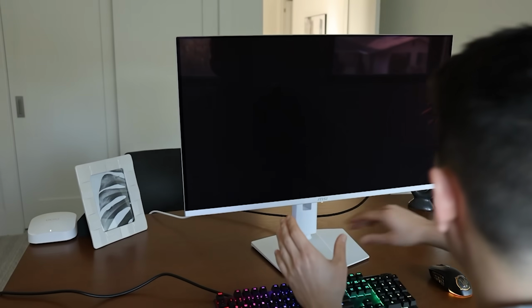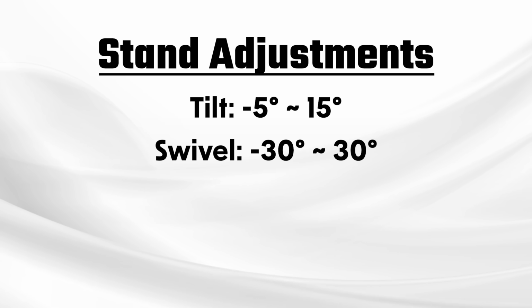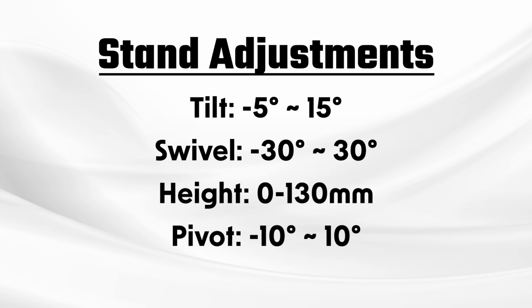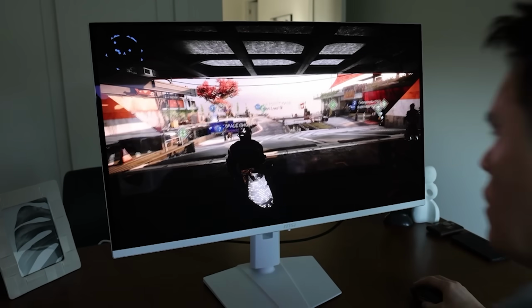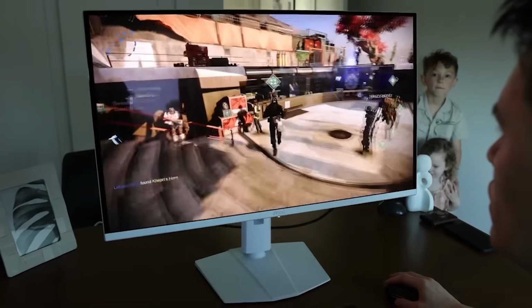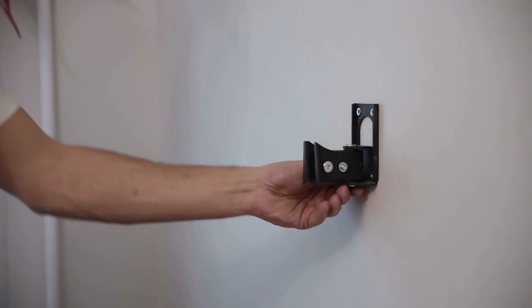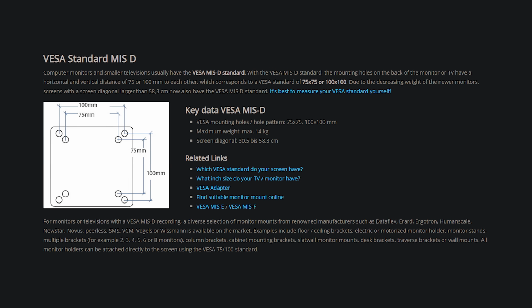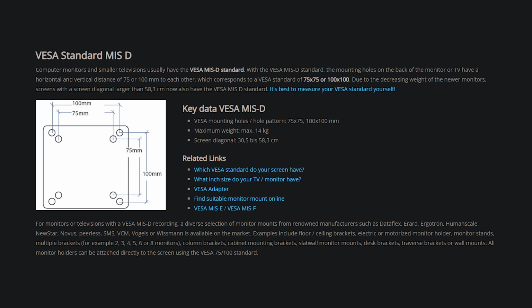Now, I would say the stand was a lot heavier than I was expecting, which is great because it allows it to have great stability. The stand has tilt, swivel, height adjustments, and even pivots, which is great for getting the monitor positioned exactly how you like it. However, the stand doesn't rotate a full 90 degrees, which means you cannot use it in portrait mode. At the same time, though, you could, of course, opt out of the stand and just mount it. Now, this monitor is VESA compatible. So if you already have a stand and you're swapping this out for another monitor, it's super easy.